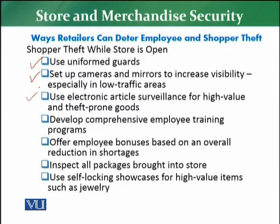Then use electronic article surveillance for high value articles and theft prone goods. All those goods, all that merchandise which has high value articles, where the probability of theft is more, you have to ensure electronic surveillance on them so that the loss which can occur can be avoided.